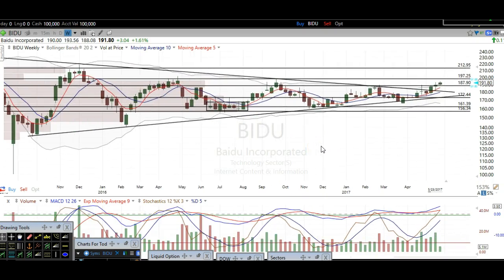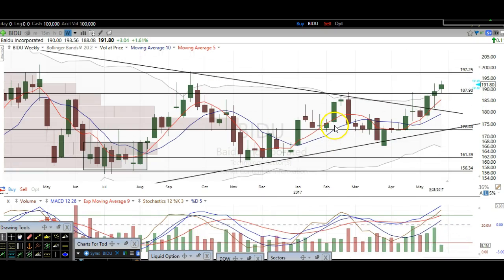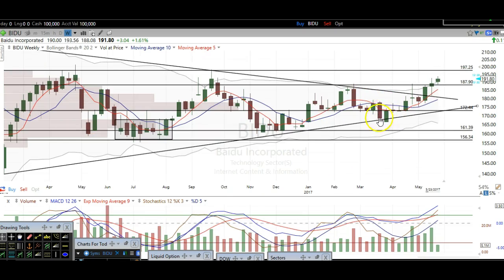We were looking at Bidu, and I want to show you on the weekly chart just what we were seeing. You can see this is the weekly chart right here, and we got a really strong reaction, a break over the downtrend line. You can see the Bollinger Bands really tight here on the weekly time frame. Whenever you see the Bollinger Bands this tight on a weekly time frame, you better keep an eye on it, because we can really make an explosive move.